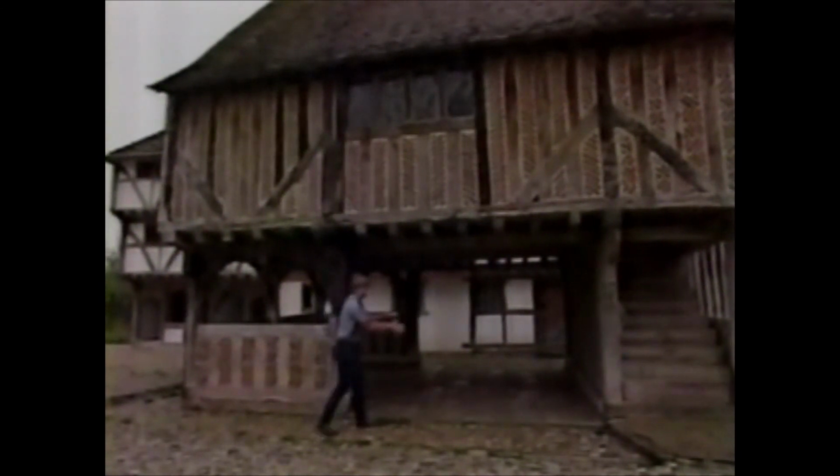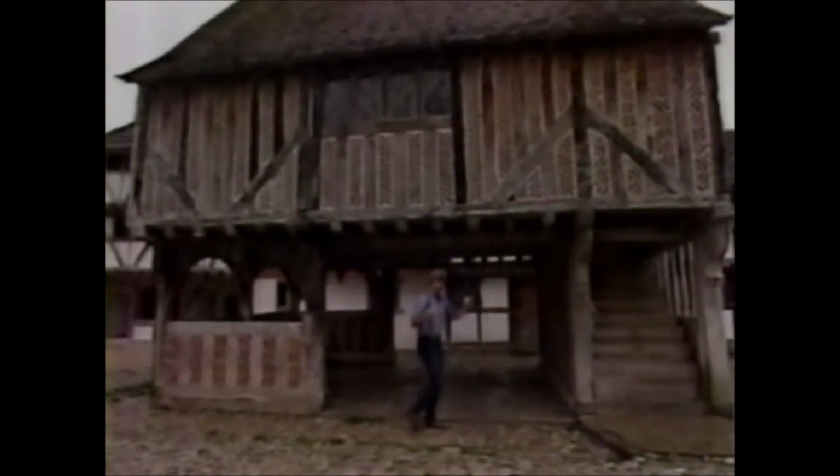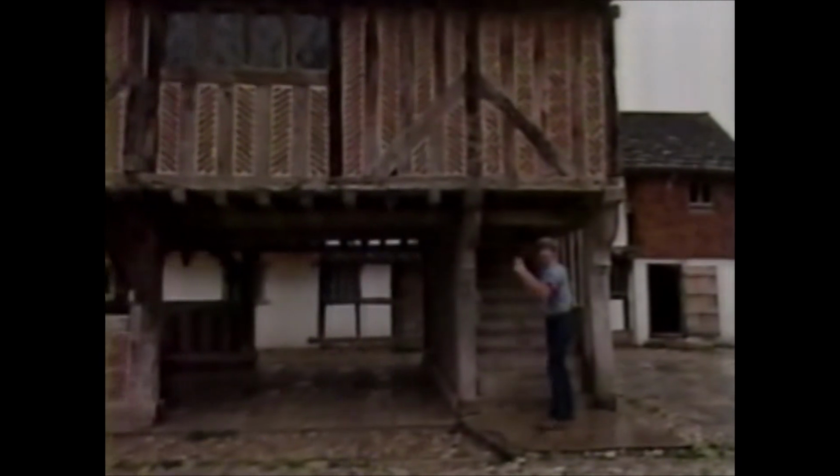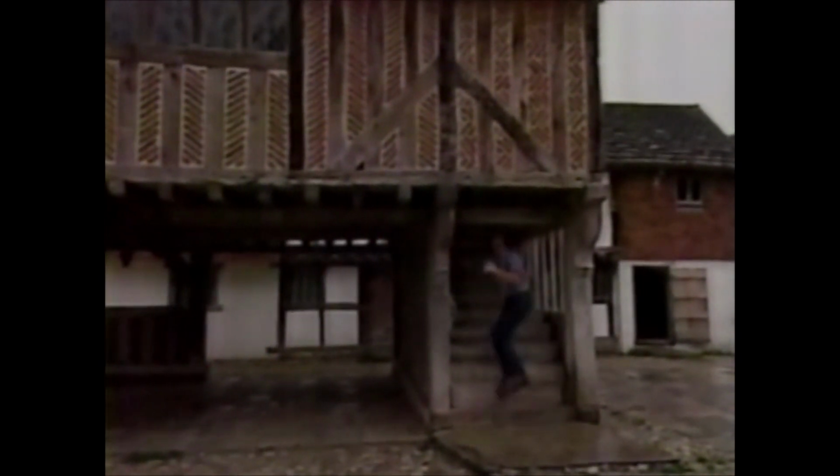Now, this is the space below where merchants could sell their goods if they didn't have a shop of their own, and up above is a chamber where the Chamber of Commerce could gather and meet.